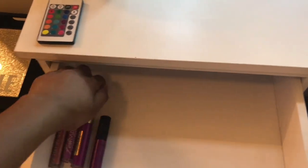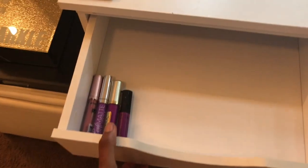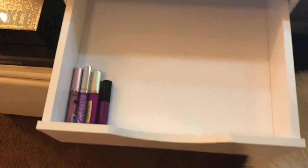Over here, these drawers, I got these ones from Michaels. Let me stand up. I got these ones from Michaels, and they're really not full yet. Like, this one has just four. This is so petty. Four lipsticks in it. I got to get a collection. I got to go shopping to buy more this weekend.